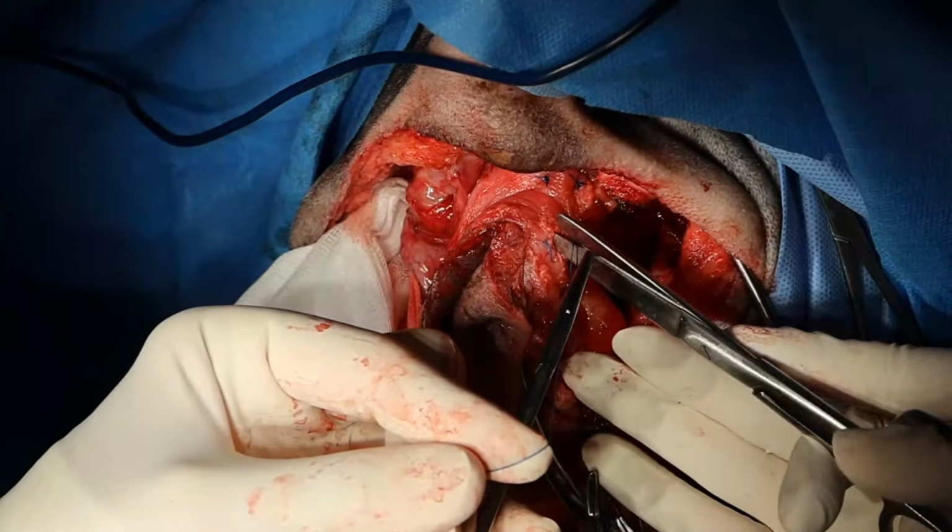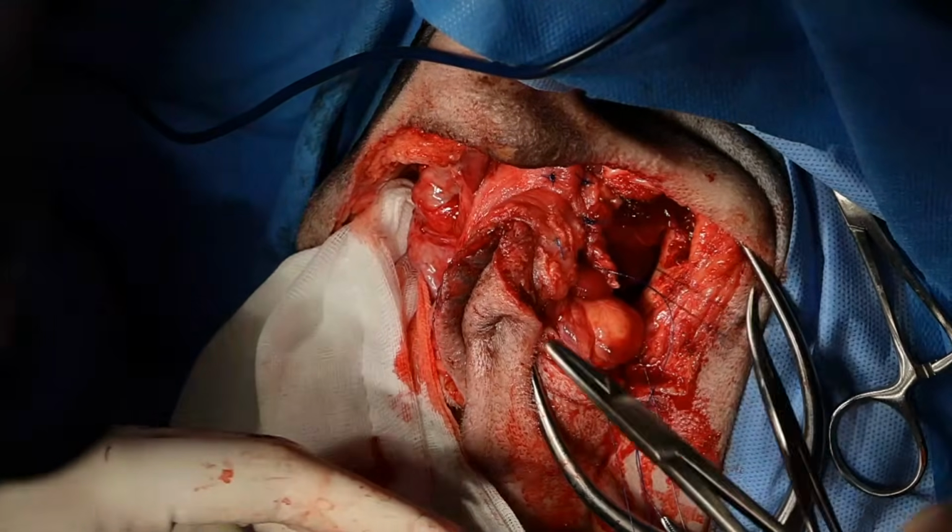This is a German Shepherd dog. So I'm going to just ask the breed.